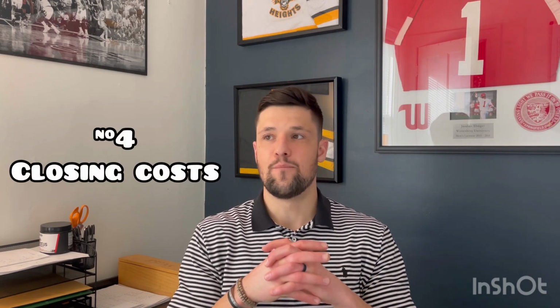Alrighty, hidden cost number 4 is closing costs. And the best way that I like to describe closing costs to both buyers and sellers is I look at it like tax. Both the buying side and the selling side of a transaction have closing costs that they're responsible for paying. These closing costs come from the lending side and the title company side, and they usually range between 1% and 3% of the purchase price of your home.